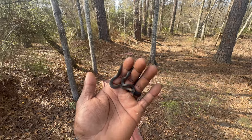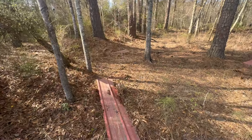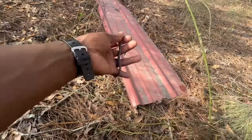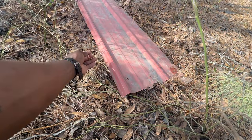So here's a better look at that ringneck snake. My first snake of the day, under the last piece of tin at this flip site. I'm gonna release him right back and keep on moving. Bye, buddy.